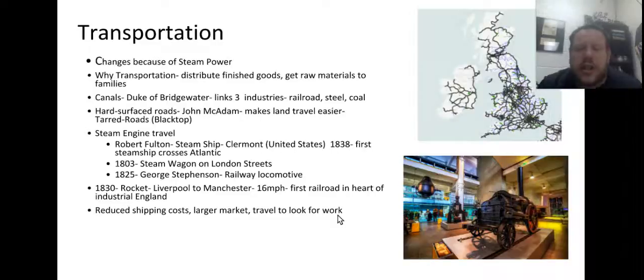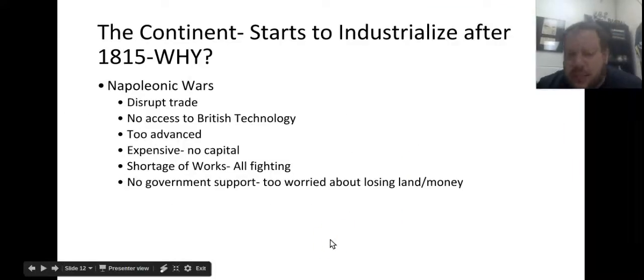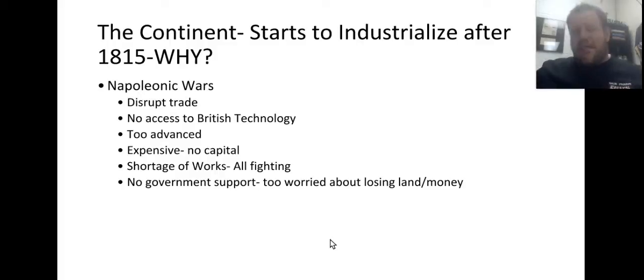What's cool about this infrastructure transportation is that it'll lower your shipping costs, okay? And you create a larger market. And kind of the first ever commuter where you can travel now and find work and go to different places and really interconnect parts of England. Now, we see this starting in England a lot earlier, right? Late 1700s. You're not going to see the continent do that until after 1850.